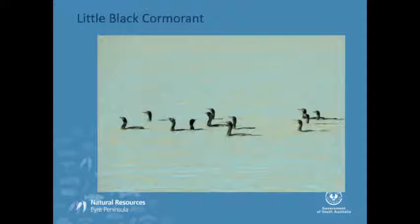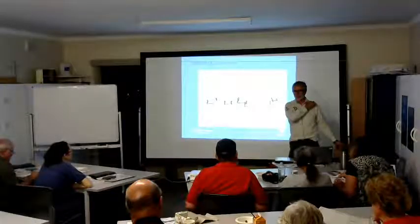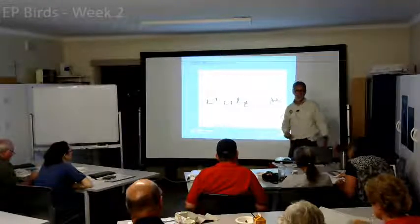But what's the key thing that you're seeing? Black head, there's no colour there. Distinct shape of the cormorant. So you can pick cormorant, you can pick all black, and then it's about colour. But because of the way in which tuna, for example, are fed out here, we get some pretty big flocks of greats as well.